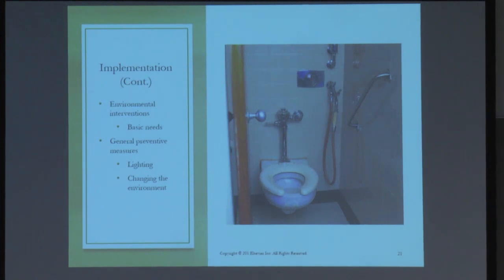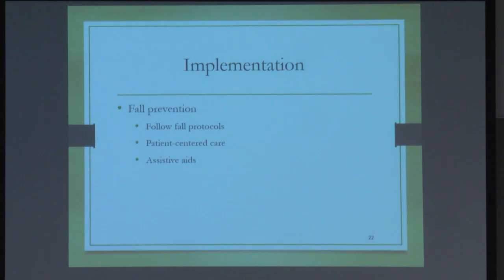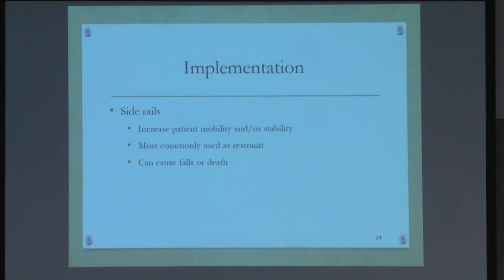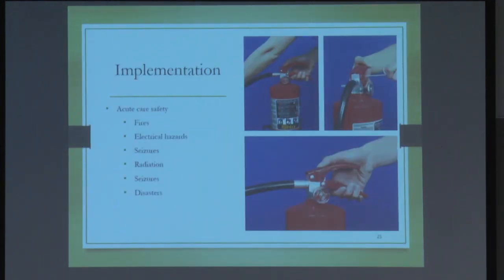We didn't talk about lighting, but obviously if it's dark, you're going to fall. Okay? Assistive devices, following fall protocols, which is putting the band on, putting the sign above the door, helping them to the bathroom. Restraints, chemical restraints need a doctor's order. That's a medication. Physical restraints also need a doctor's order. That's when we literally tie somebody to the bed, but we shouldn't be doing that except as a last resort, okay? Side rails. If you put all 4 side rails up, it is considered a restraint. And it also can cause more falls than it does anything because people try to get over it and then they fall over the footboard. Okay? We already talked about fire extinguishers.